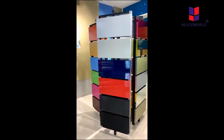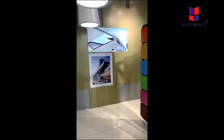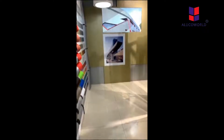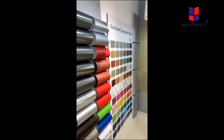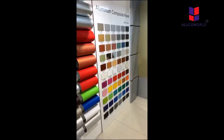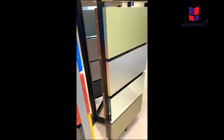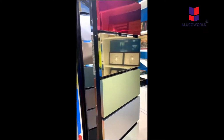When our panels are used for exterior, the lifetime can be more than 20 years, but our guarantee time for color is 15 years. You see, all the panels' color will not fade for 20 years in natural weather and the natural environment.